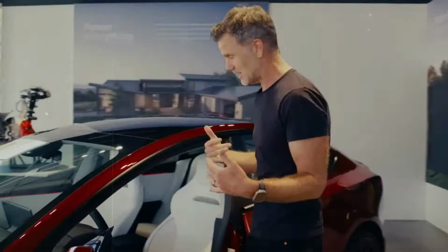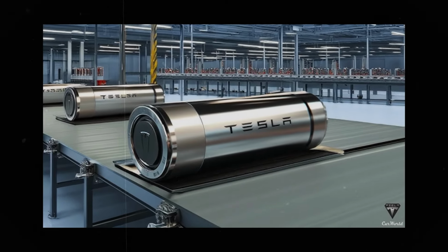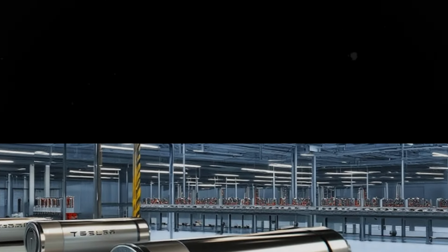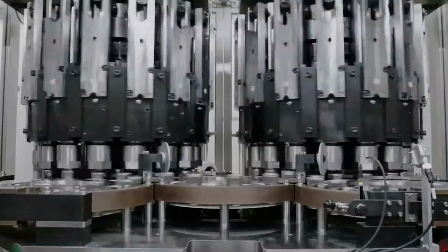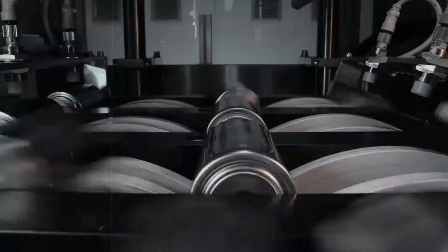Now, let's talk longevity. Tesla's new battery isn't just powerful, it's nearly immortal. With a lifespan that could stretch for 200 years, this technology could outlive not just your car, but several generations of cars. Imagine a battery that could have powered a Model T in the early 1900s and still be running strong in a Tesla Roadster today. That's the kind of longevity we're talking about.